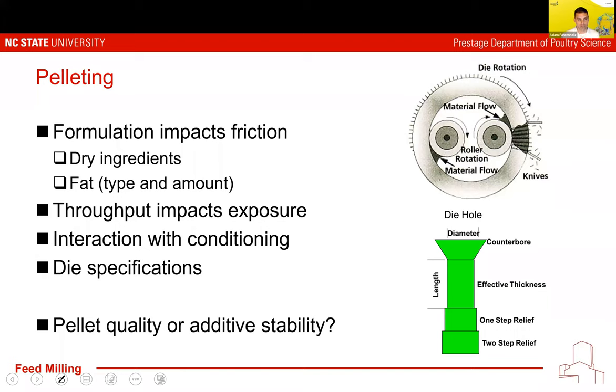If we slow our throughput down, we also will have increased exposure of that feed to what is a very high pressure and high temperature environment, which can cause us some issues in things like nutrient degradation. And maybe in some cases, we've got an efficient feed milling process, but if we have too much nutrient degradation, then the animal consuming the feed isn't going to get what they need nutritionally. And we're going to overall, from a global sense, have an inefficient process when it comes to full production of that animal product. We know that this obviously interacts with conditioning.